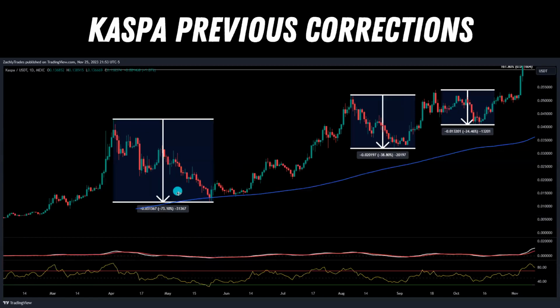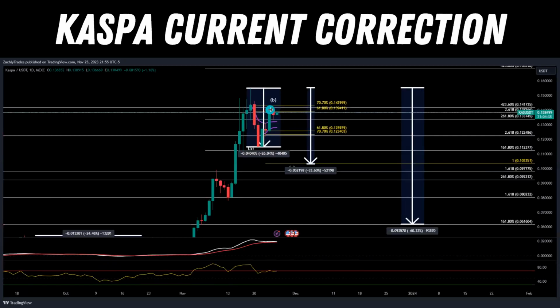And then the 73% correction, if we really want to continue and extend this correction, it's possible we could come down to 0.061604. Now, that's very, very far away, and that's not something we're planning on right now at the moment. But we are looking at the possibility of an ABC correction here before potentially going higher.